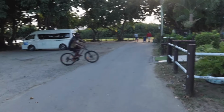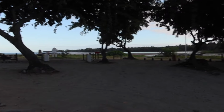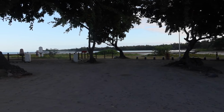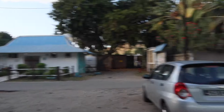So we have reached Amarin Bay. Our first activity, dolphin watching, is going to start from here. This is the main parking area. I think the activities are going to start from the other side. I can see a few boats floating over there. Current time is 7:30. It took us around 1 hour 15 minutes to reach here.